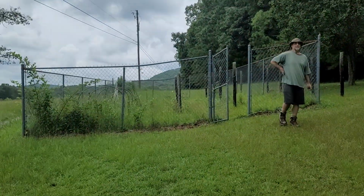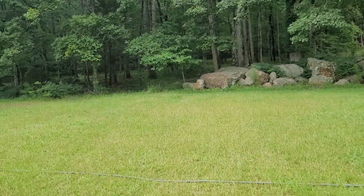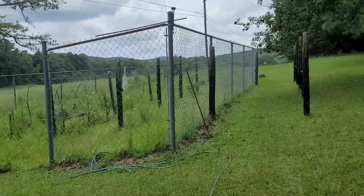Yeah, the garden is definitely ready to be completely recultivated. It is overgrown like crazy. Oh yeah, for sure. Animals can scurry up and over the fence, and birds drop seeds everywhere.